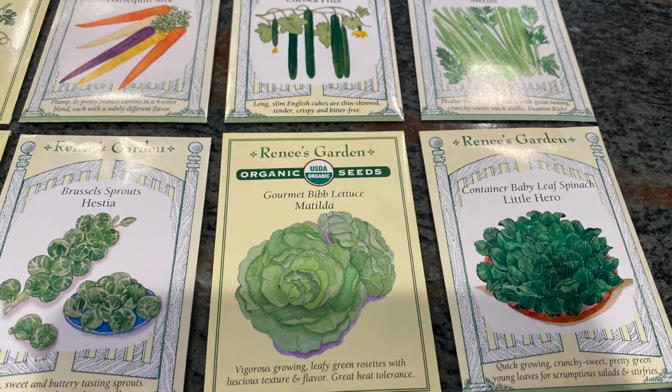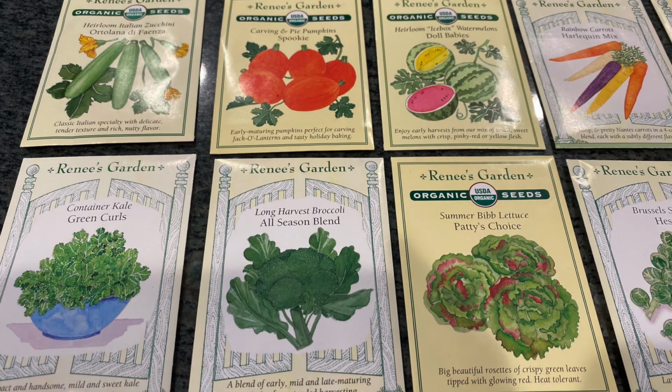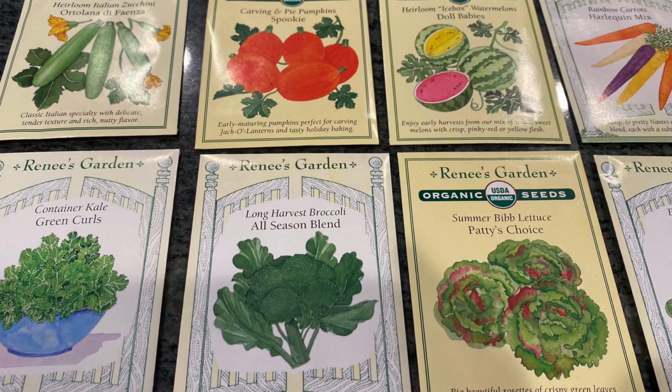Right? Really good news. We just got in our seeds from Renee's Garden that we had ordered. And the kids and I are super excited to get the seeds potted in our mini greenhouse in our house. So we'll be getting that started this week.